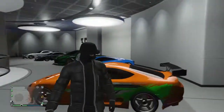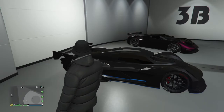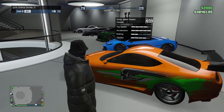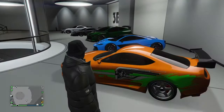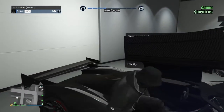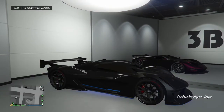It's quite second game. It sounds nasty, like outside. It's just nasty. Next up is the Wagner, which is actually, this Jester Classic was 790k. The T20 was 2.2 mil. So the Wagner is 1,535k. So pretty much 1.5.